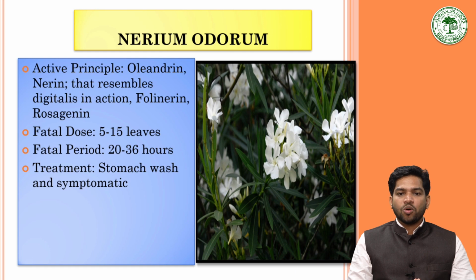Then for the Nerium odorum, roots, leaves, fruits or seeds are used as a paste or decoction for consuming as suicide. In one study in Sri Lanka, oleander and paraquat were responsible for 74% of the suicides in people under 25 years of age. For homicidal purposes, it is rarely used due to its bitter taste.